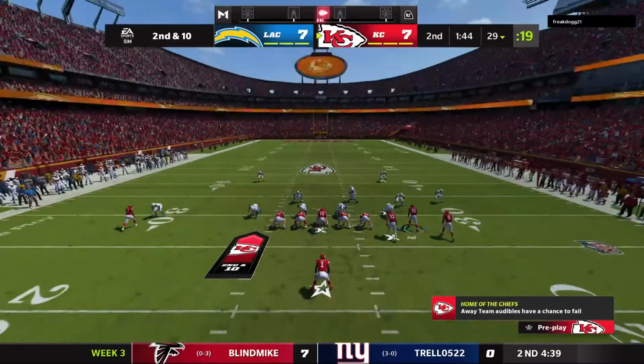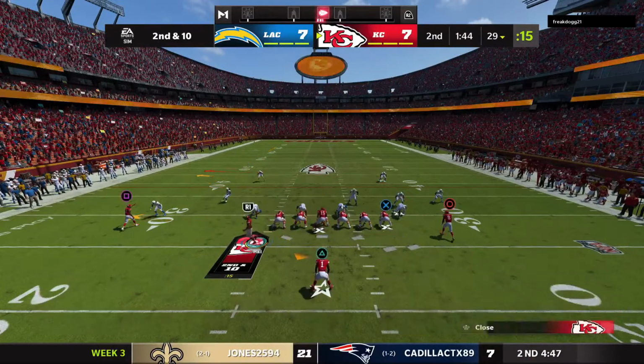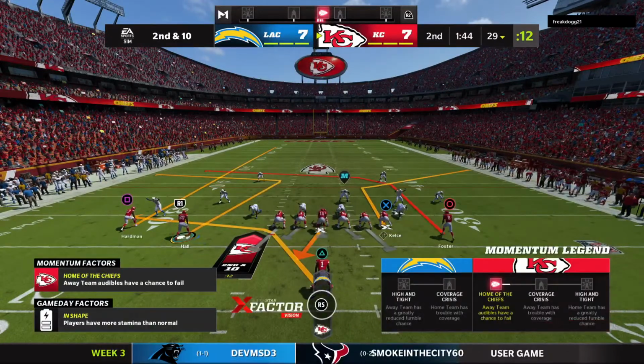I can't believe they let you play. I can't believe they even let you play. Yellow. I'm here all day. I'm here all day.